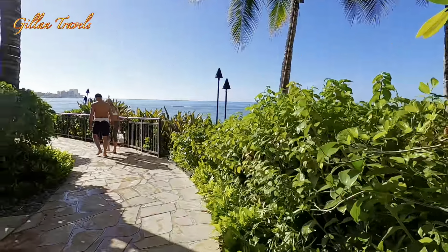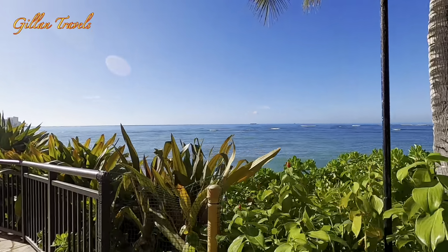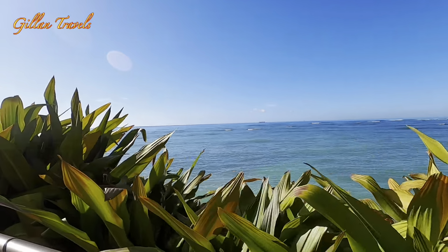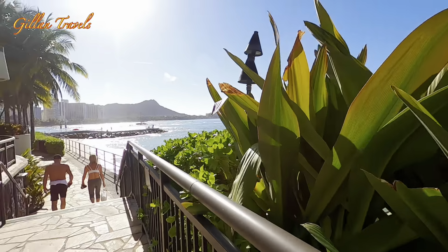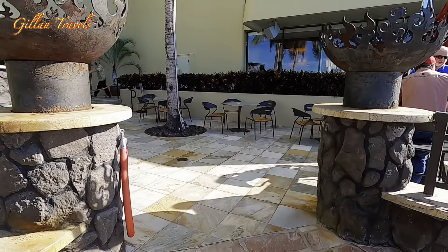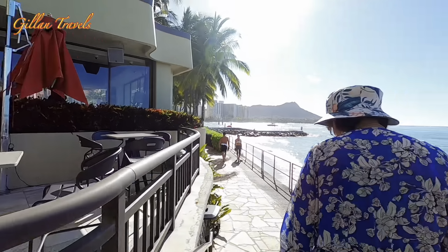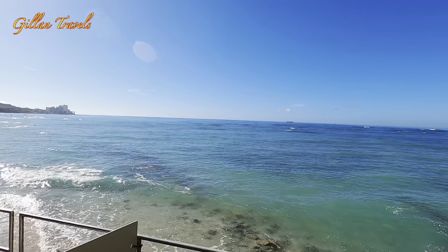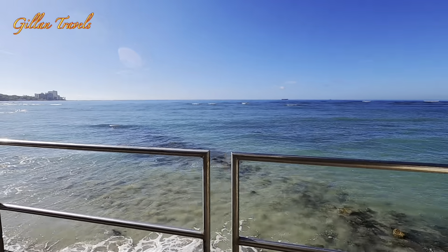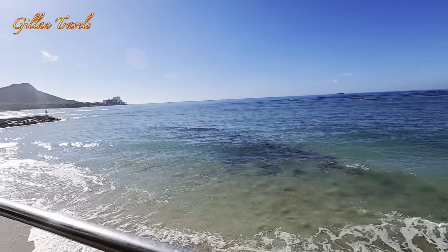And this is a pathway going to the other swimming pool, and look at the gorgeous view. The water is so blue. Nice. And this is the Rum Fire, the best place to watch the sunset while enjoying your cocktail or your appetizer. So this is the back of the resort, and as you can see, there's no beach here, but if you walk straight to this pathway, it will lead you to the Waikiki Beach.